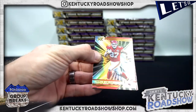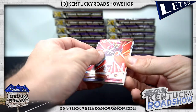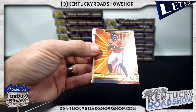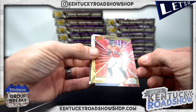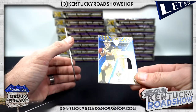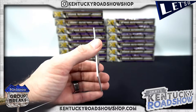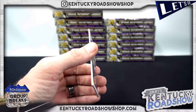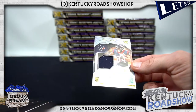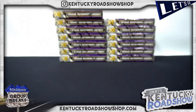Nico Kelsey Brown, Chase Young to 249, Justin Fields to 249, Ian Book, nice patches to 49, or nice patch, Saints, Eric Liu, and Nico Collins to 199. Nico.